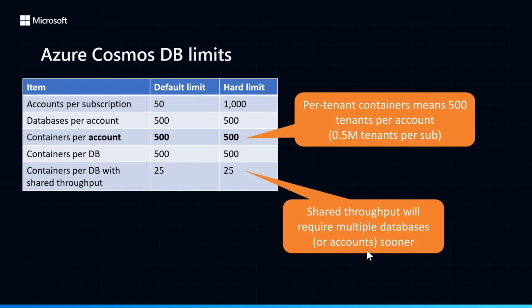Now, the last row of this table is important. To have 500 containers under one database, each container needs its own dedicated capacity. But if you want to share capacity across containers, and remember, consolidation is a key goal here, then you need to provision capacity at the database level, and you're only allowed to share that capacity across 25 containers max.